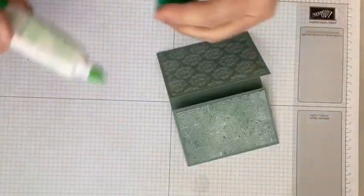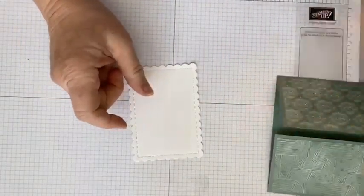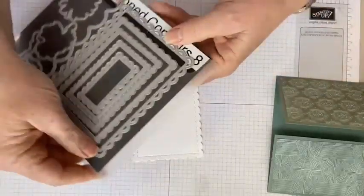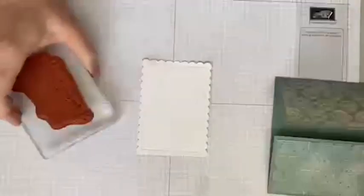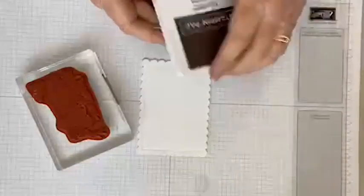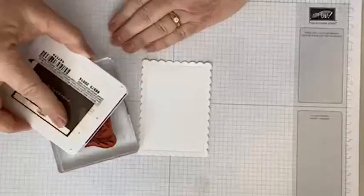Okay. So now, let's do our little koala bear. So I've got one of our scallop contour dies. Let me just show you. It's this one right here. And we're going to stamp our koala bear in Early Espresso. Move this out of the way. And on these big ones, I like to lay them flat like this and then ink it up like this.